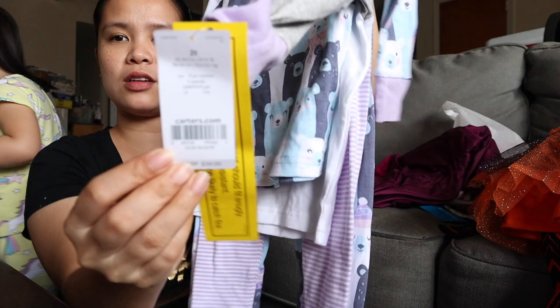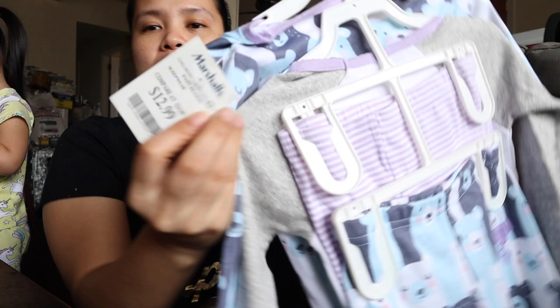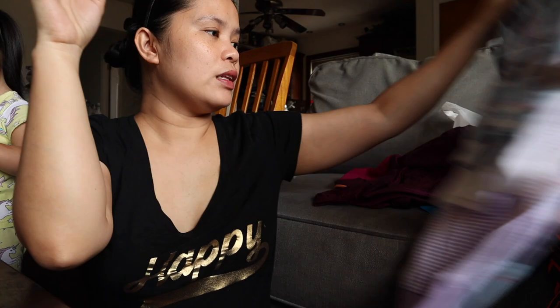Ayan, yan yung price niya. And then, I think mas mura to sa Marshalls kesa sa yung bibilhin mo sa store. This one is $12.99. Dalawang pares na siya, so you can't go wrong. And then, last one from Marshalls is itong hoodie ni Olivia.